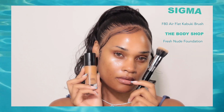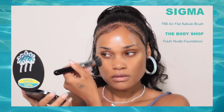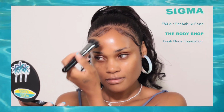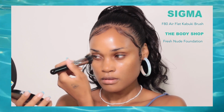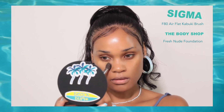Then for foundation, I went with the Body Shop Fresh Nude Foundation in the shade Yucatán Honey 55. This foundation is very hydrating and allowed me to build the coverage that I needed as it is very lightweight. This shade matches my skin perfectly and looks very skin-like. I loved applying it using the Sigma Flat Kabuki brush F80 Air. I found that this brush worked perfectly to create this dewy, natural foundation coverage.